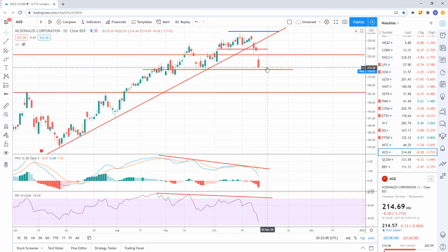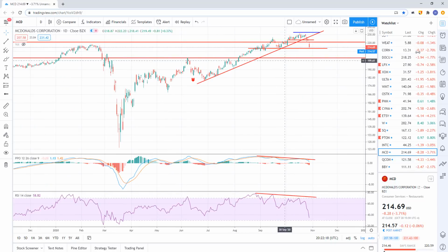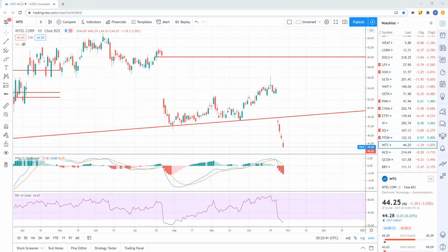Probably a little bit lower. Maybe looks like we'll get a reaction around this 213.50, but I think the target for this one still looks good at 202.82. So we're going to continue to let this thing roll over.